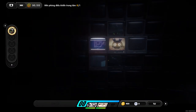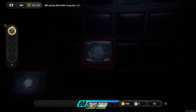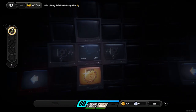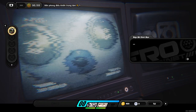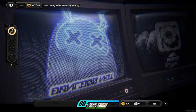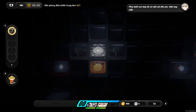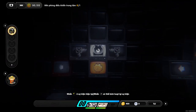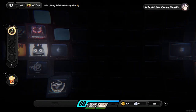What's going on? How lucky! There was a flashlight under the doll. It's the one that was chasing us earlier!